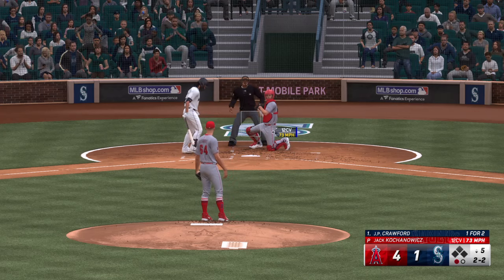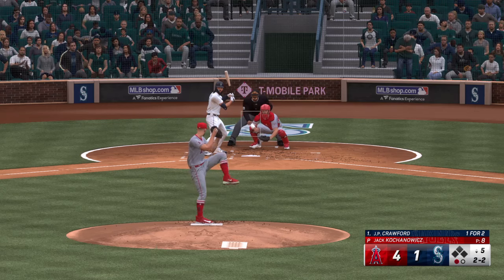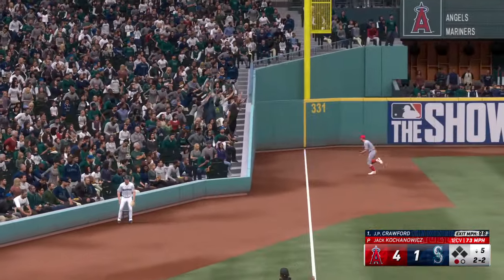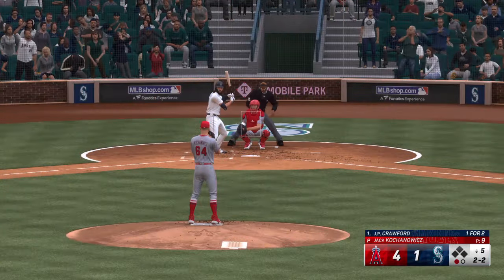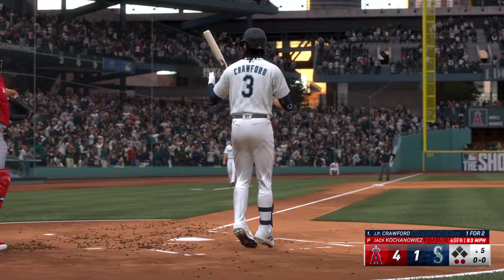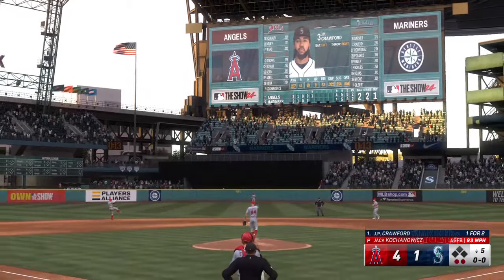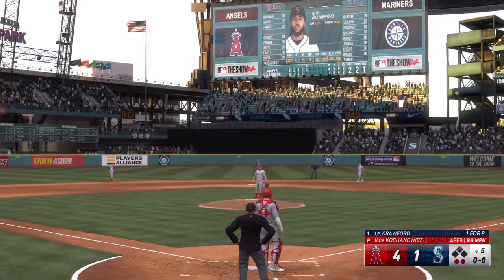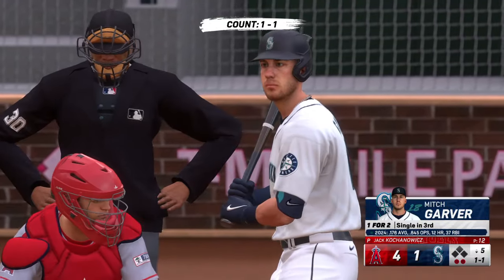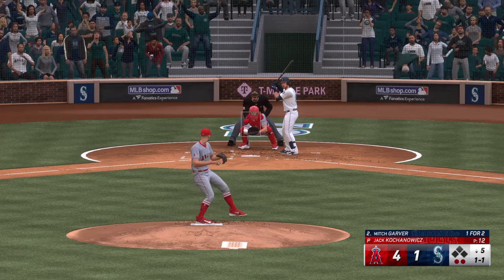That one way outside, and it's 2-2. Got him. Now two out. Frustrating end to the at-bat for the hitter, and I'm sure that's going to sit on him for a little while. You want to be ready to hit the fastball. Sometimes you can overthink things, and I think that was the case right there. Two outs, bases empty. Now the number two hitter, Mitch Garver.